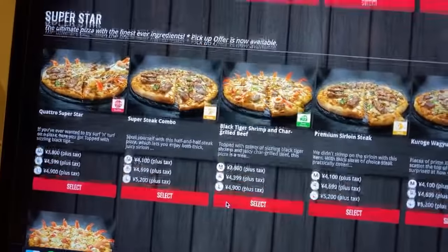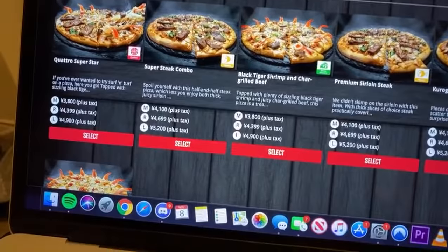Japanese people never order Domino's without coupons. Ah, interesting. That's good to know.